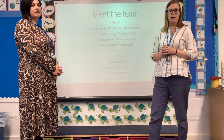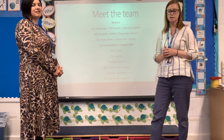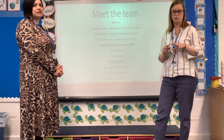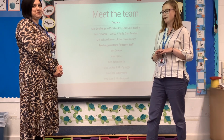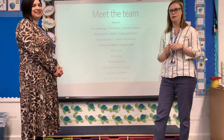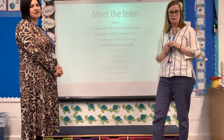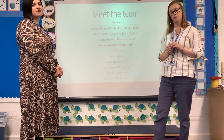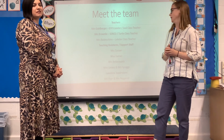Other names that your children may mention to you are our lunchtime supervisors. The lunchtime supervisors for Year R are Mrs. Pepperell and Mrs. Dyer. Okay, so those are a lot of names that your children may come home and talk to you about. They do their learning with all of the different teachers. We move around for phonics, we move around for maths, so your children will be experiencing learning from all of the grown-ups in the wing.